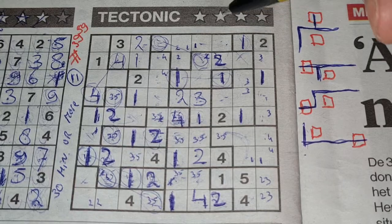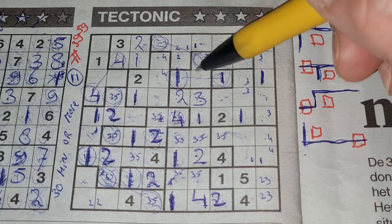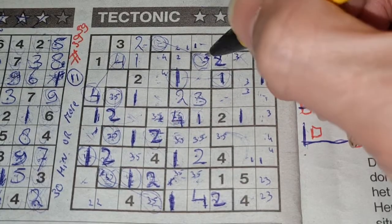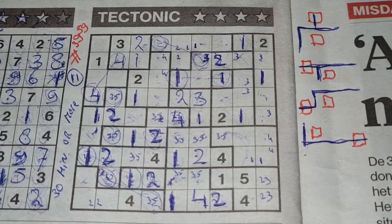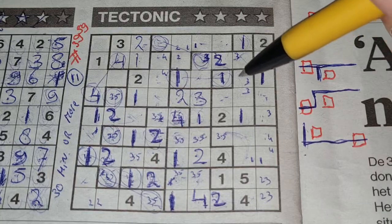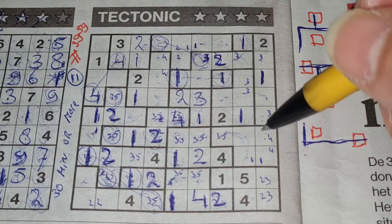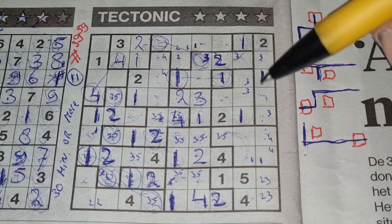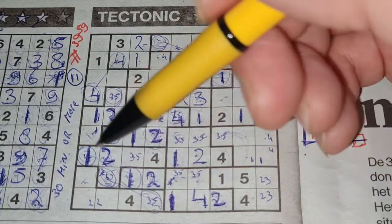Alright. This box cannot be a 3, so the 3 could be here, could be there. Okay. Yeah. I'm thinking. Well, 5, 5. I'm stuck a little bit. 3, 5, 3, 5.